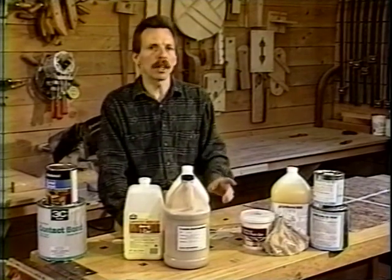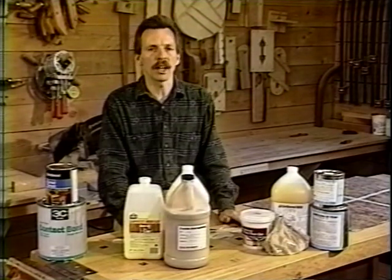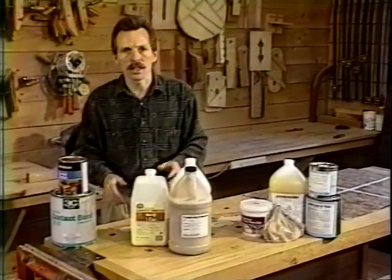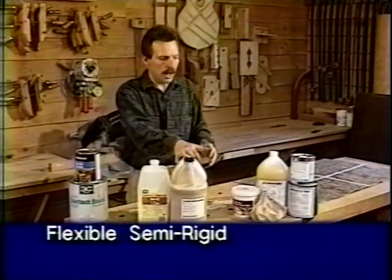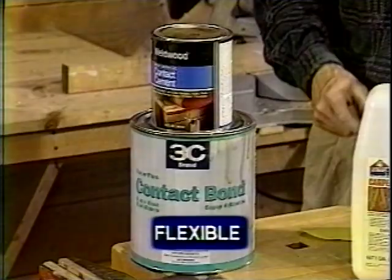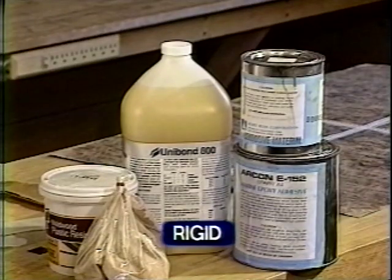The better the glue's ability to hold the veneer in place, the better the long-term quality of the veneer panel. I've separated these glues into three categories: flexible, semi-rigid, and rigid. In the flexible category, I've put contact cements, solvent, and water-based. In the semi-rigid category, I've put PVAs and aliphatic resin glues, commonly known as white and yellow glue. And in the rigid category are epoxies and urea formaldehyde resins.